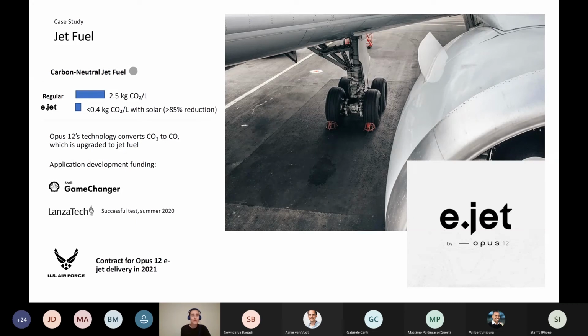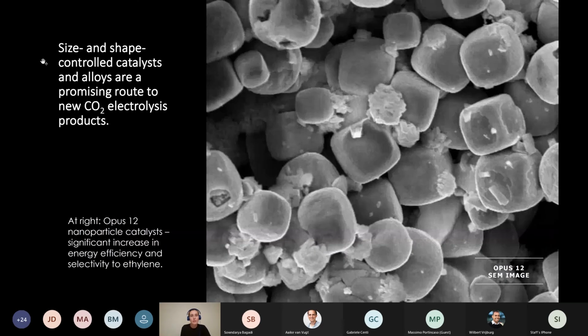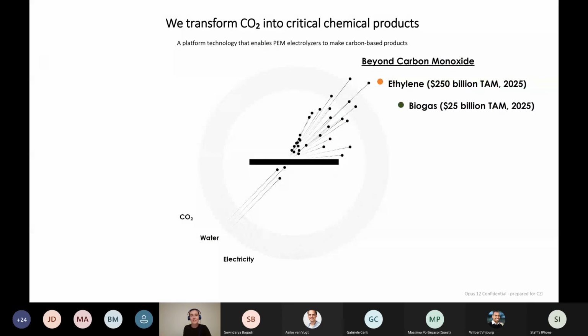And the renewable fuel that we make through these different pathways has an over 85% lower carbon footprint than conventional jet fuel. So it gives us a pathway to start to decarbonize these really hard to electrify industries like air travel. So those are some examples of where we're at right now with carbon monoxide.